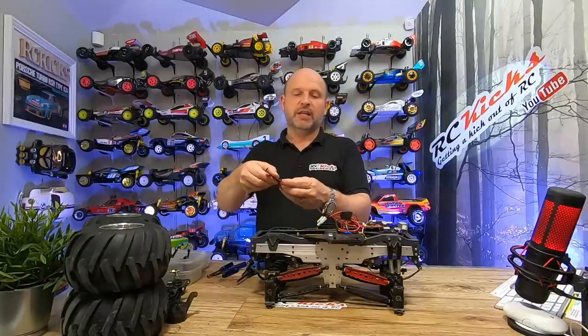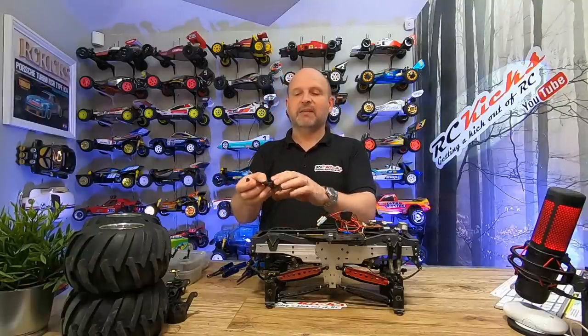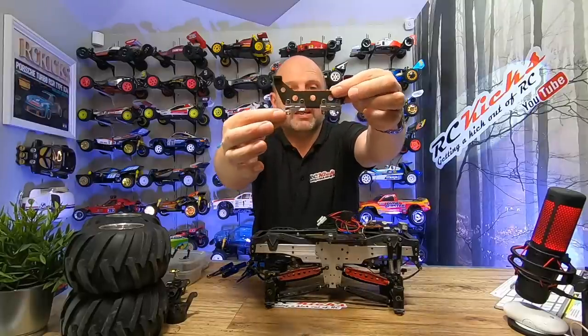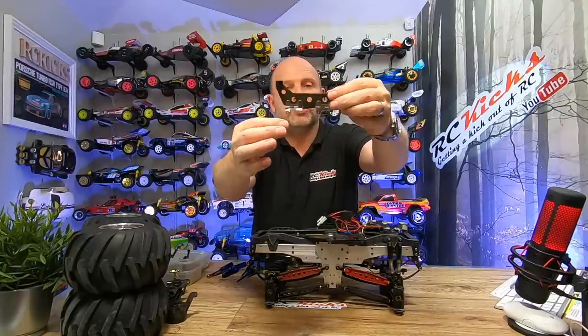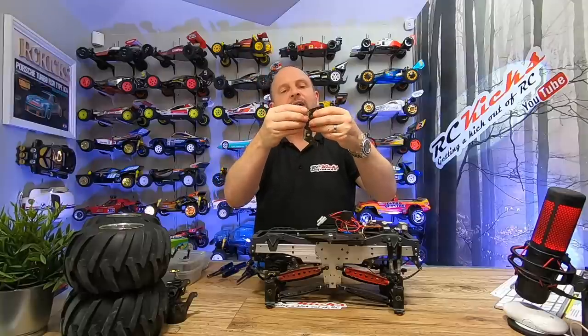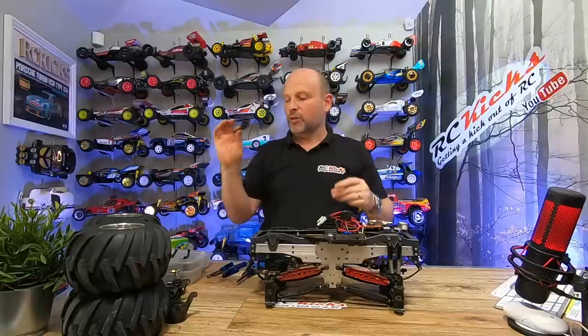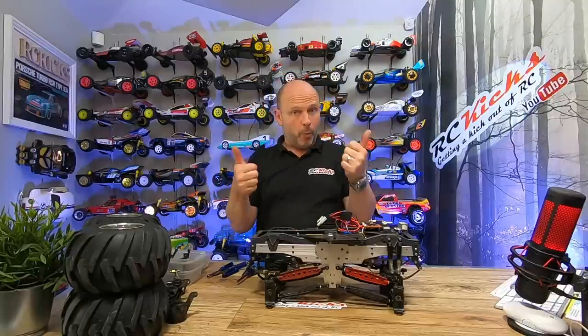The clamshell back section uses these hinges, and for some reason it looks like maybe the body was hit and it's bent one of the hinges. Now, I don't see why I can't just put that on a flat surface and tap it flat. It's not actually damaged apart from just being buckled a little bit. So far, apart from that, we are good.